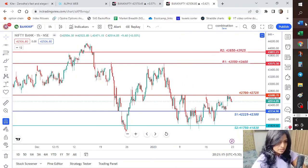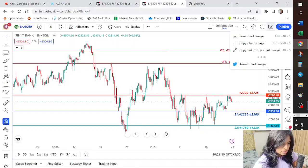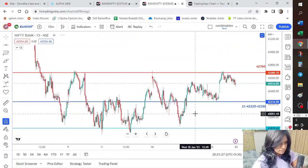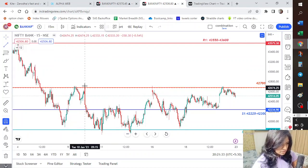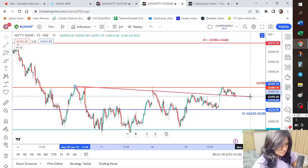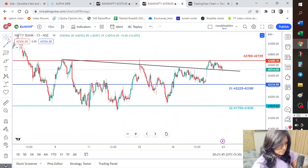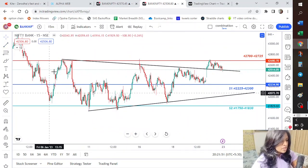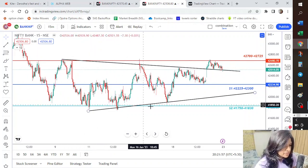Okay, so these are the levels. Now let's go and check. I'll just take that snapshot. The 15 minute chart, let's go and check. If you guys remember, I had actually posted a symmetrical kind of triangle. I'll just show you from where it is starting, from this zone, and the lower zone was this. So this was basically a symmetrical pattern that we actually saw in Bank Nifty.